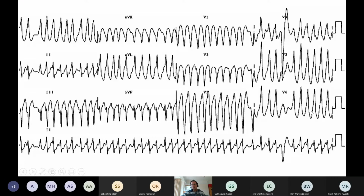Can you look at the appearances in V5, V6 and look how long it takes for the upstroke of the R wave? It's a very slow progression of the R wave. Does that help you at all? So there is a delta wave here. So this is Wolff-Parkinson-White, and the atrial fibrillation is conducting through the accessory pathway. And what do we call this? So we call this pre-excited AF.